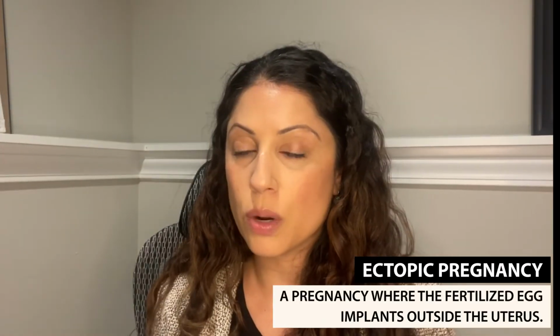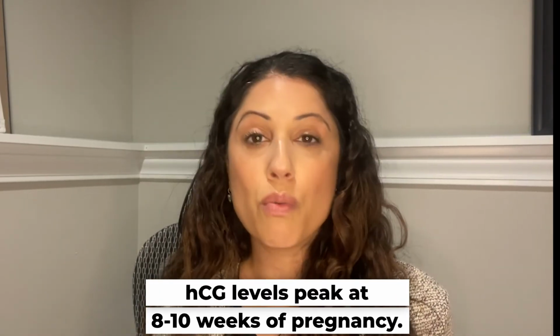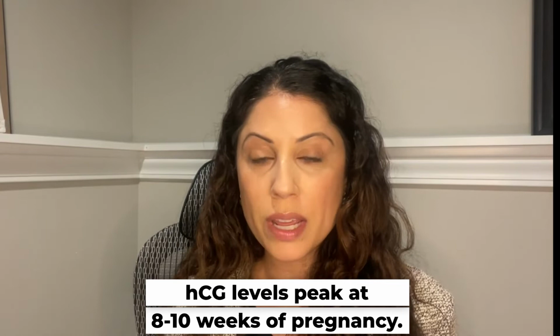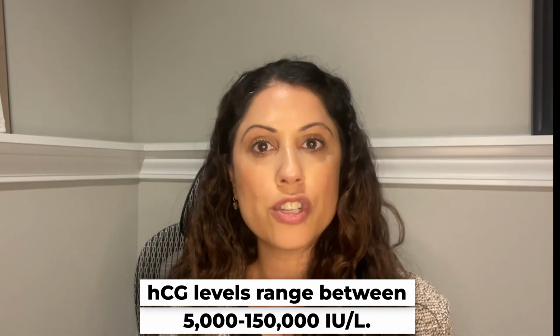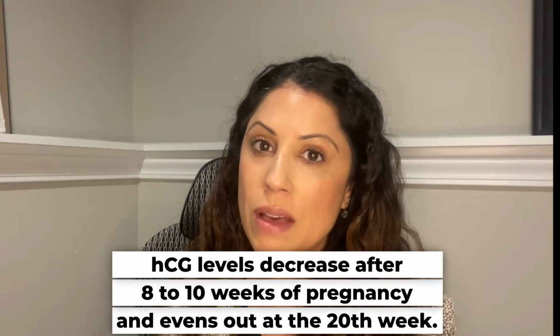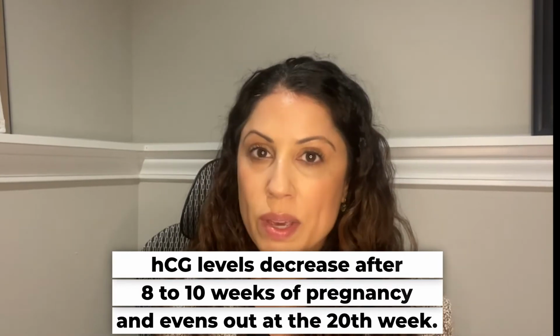HCG levels in a woman's blood peak at approximately 8 to 10 weeks of pregnancy. The range is quite large between women. The numbers can be anywhere from 5,000 to 150,000. Therefore, it's really difficult to use HCG to determine how far along you are in your pregnancy. After 8 to 10 weeks, the HCG level starts to decrease and levels out at about 20 weeks of pregnancy.